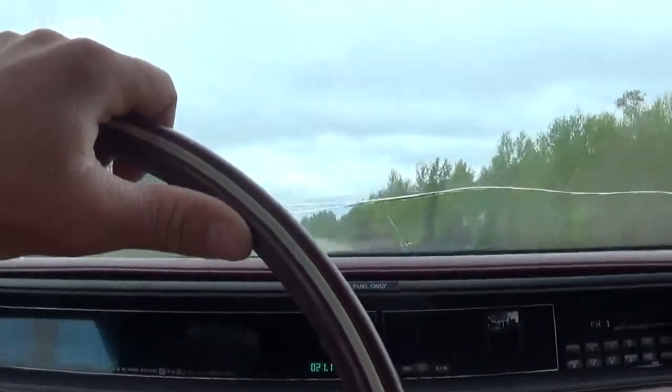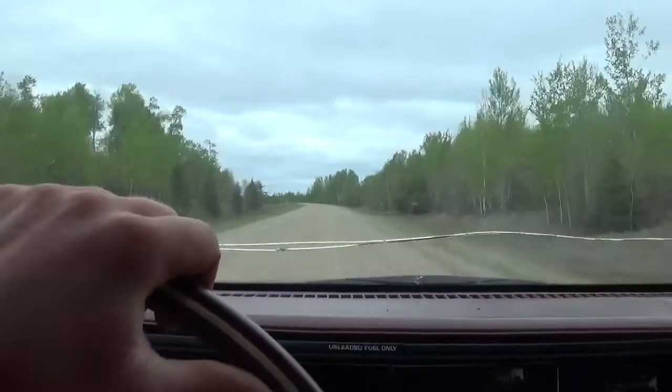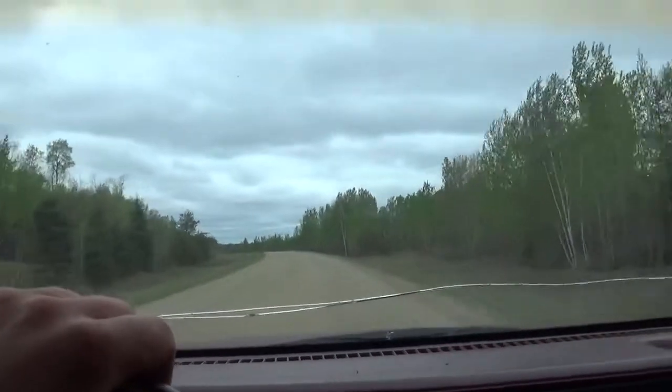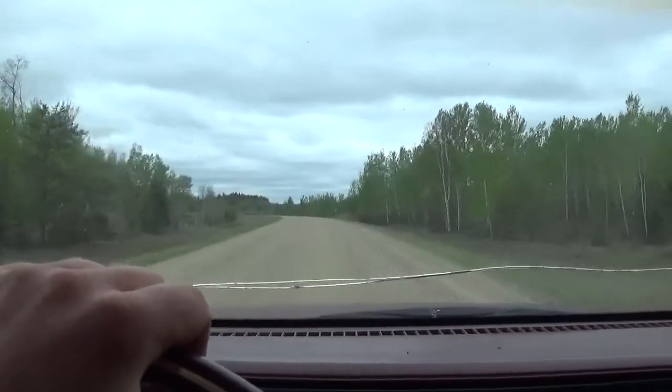They're looking in the camper. Some random people are looking in that camper. Anyways.